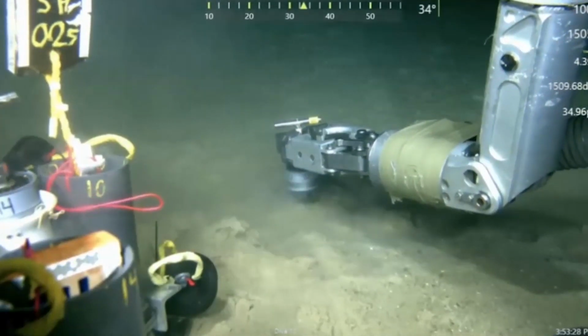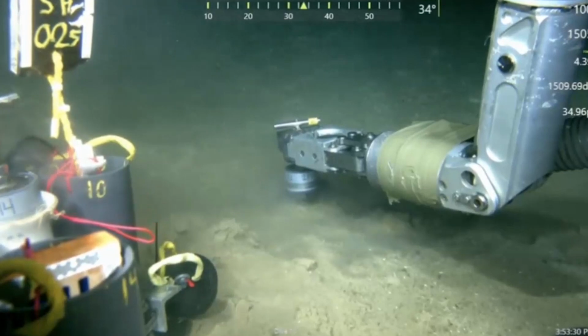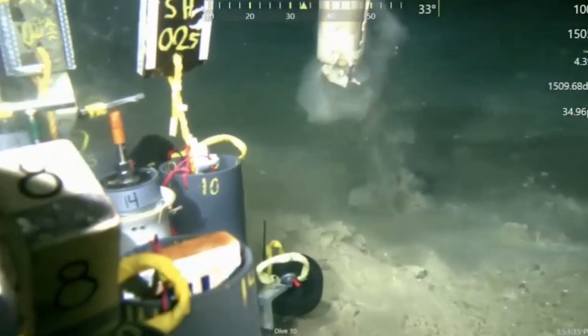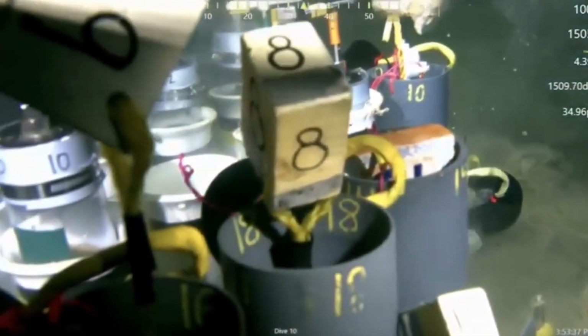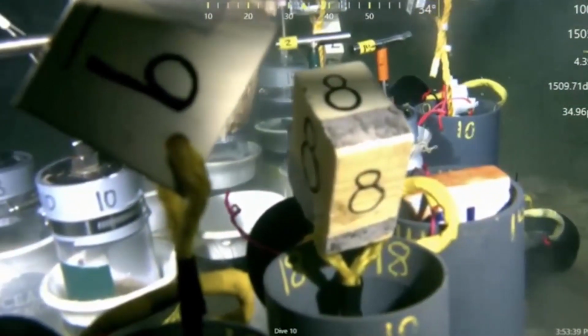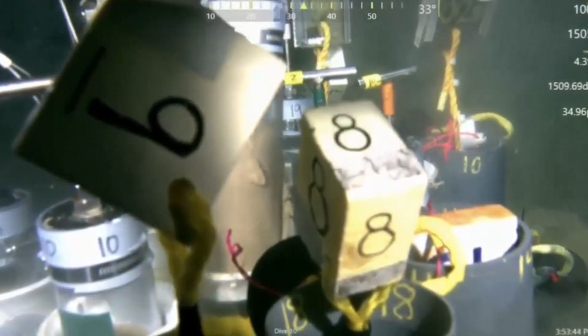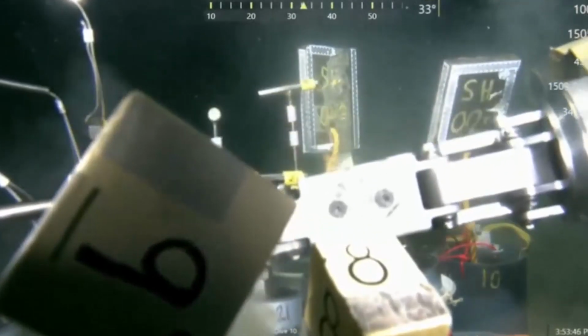Sure. So what we can see in the field of view right now is the manipulator arm coming in and grabbing the T-handle of this coring device, and it's going to bring it back into its holding container, what we call a quiver, sort of like a quiver of arrows. It's a quiver for a push core. And this core then will go in and be processed, as Jenny explained.